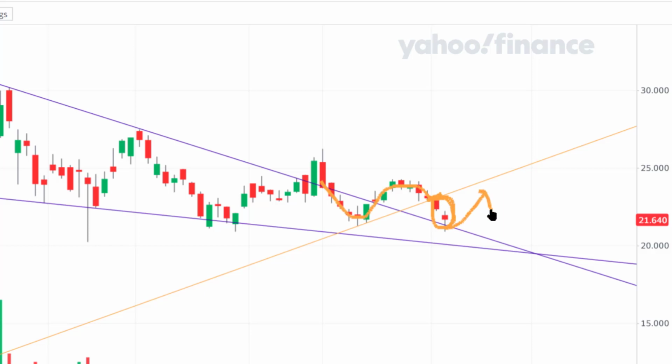We'll see if that plays out. Keep in mind that I would expect that this trend line here, that was once support, will continue now to act as resistance. So when we end up coming back up here, I think that we would have a candle that closed maybe right on this line here.